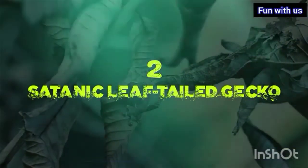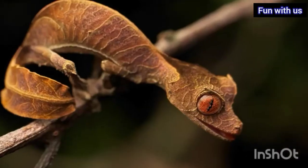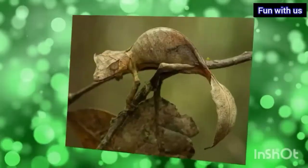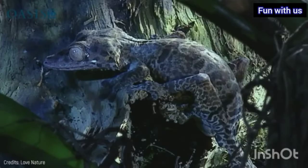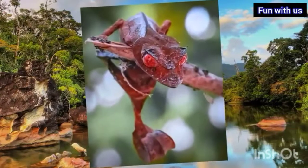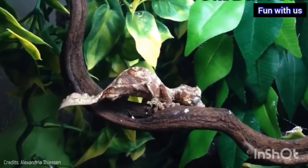Number 2. Satanic leaf-tailed gecko. Trust me, I'm not making this name up. This is a completely real name. The satanic leaf-tailed gecko is a flaky reptile that hides among trees and can fool your eyes. From Madagascar, this gecko has a skin that mimics a leaf chewed by insects.